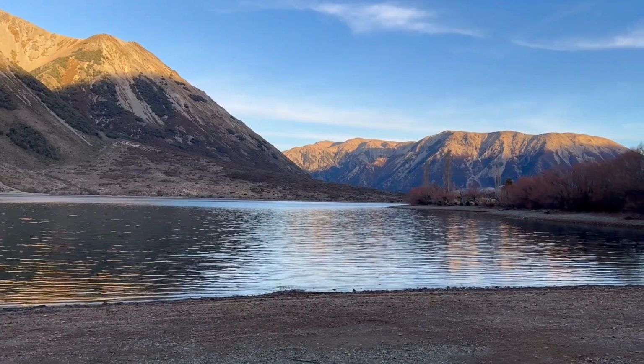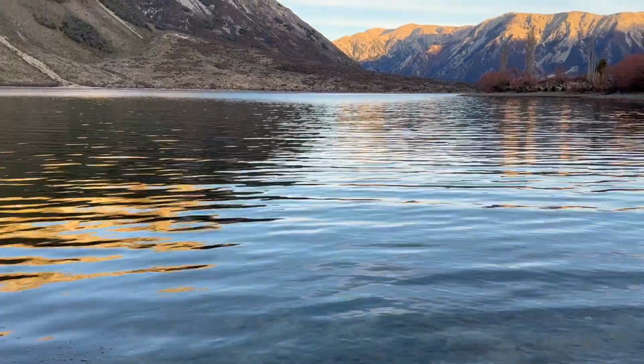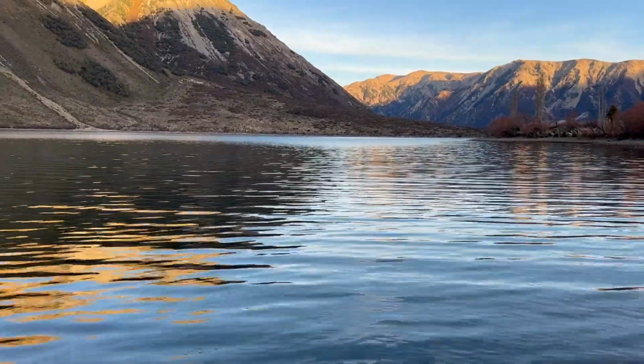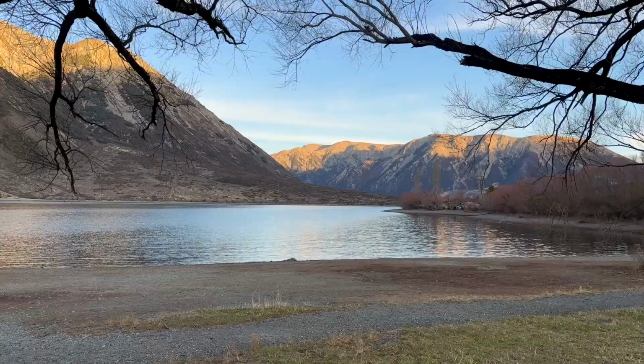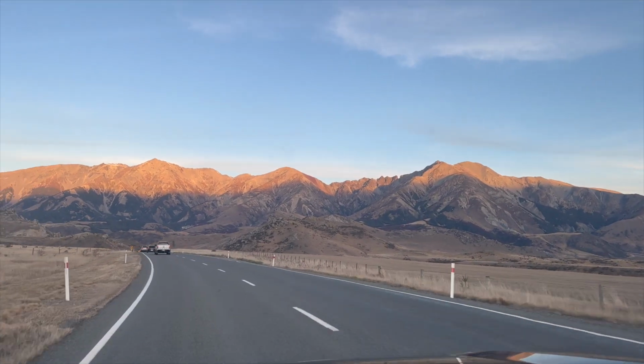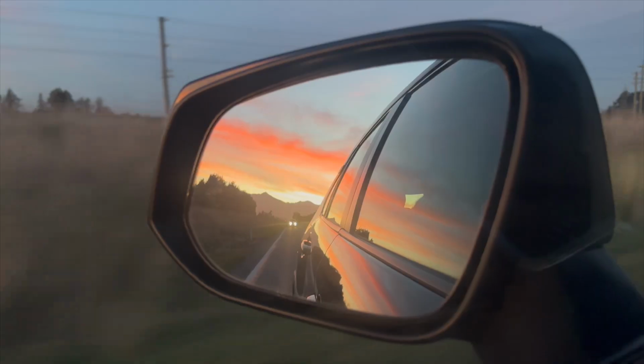Our final stop of the day and also of the ultimate Christchurch travel guide is Lake Pearson. This absolutely stunning lake speaks for itself. It is nestled in, surrounded by mountains, and during the sunset it reflects the glowing peaks. There is also a campsite here, and what better place to end your travels. Heading back after this day, you'll get to see the sunset over the mountains as you drive by. This is an experience in itself.